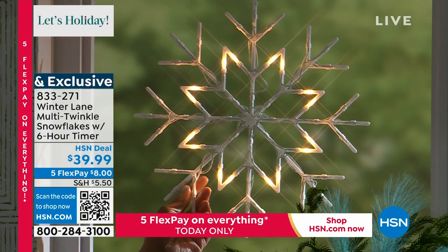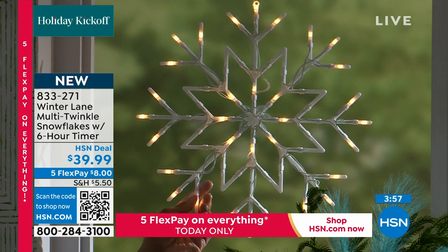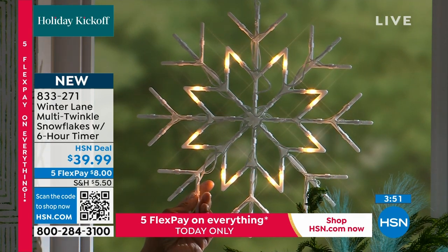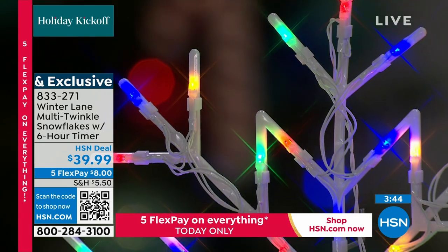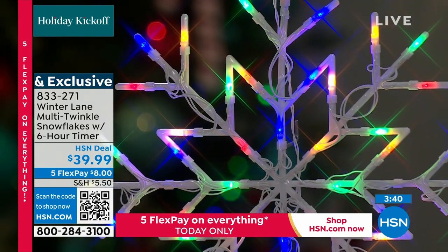So this is going to really allow your creative juices to get going, but it has eight different light dancing modes. And the only thing that you're choosing is, do you want a set of white, a set of the multi, or do you want to get both sets, or mix and match? Because I can see that you're going to want more than one set to do some really dynamic looks and really add to your bold, oversized decor.